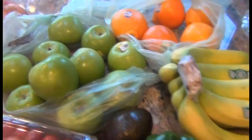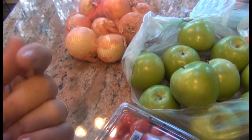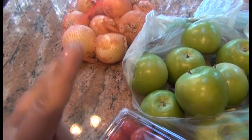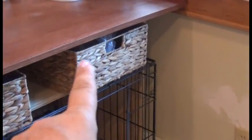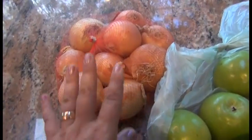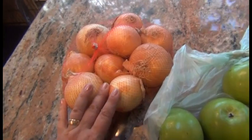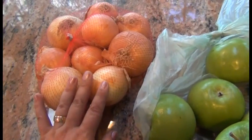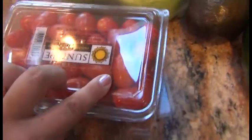Fruits and vegetables, you saw that earlier, I have some bok choy in the fridge, and I also have a full bag of carrots, and over there in that basket I have a full bag of potatoes. And today I purchased some onions. I'm going to need that for the stir fry tonight, and I'm probably going to use it for other dishes throughout the week.